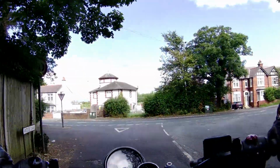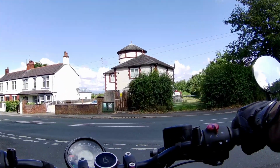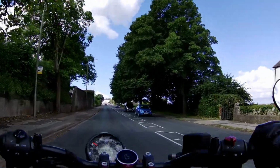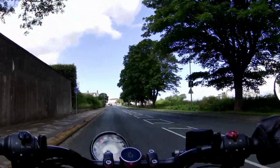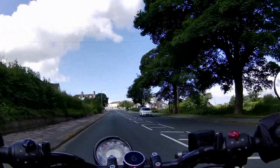Yeah, there we are. This is Coastal Road. I'm going to go off to the left here, and soon we'll be in sight of the sea. So I'll just keep quiet for a while and let you enjoy that first sight of it.